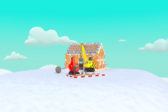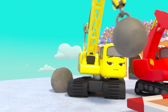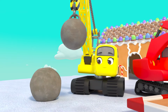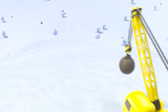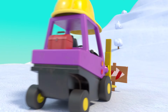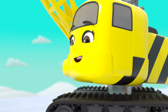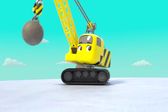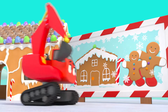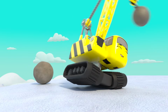Digley and Daisy are finishing up the gingerbread house on top of the big hill. I wonder what Digley is up to. Oops, that was close, Daisy. There's Mr. Rubble. All the way down at the bottom of the hill. He's putting up a sign to show the way to the gingerbread house. But where's Digley gone? Oh, he has made a welcome sign for the gingerbread house. Nice work, it looks great.